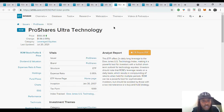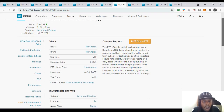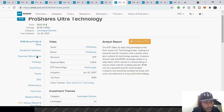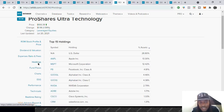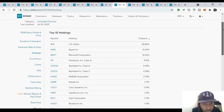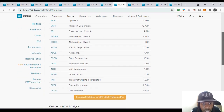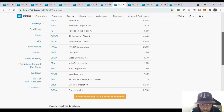All right, let's transition. What's next? Technology. This is the technology ETF. This is the ROM. Okay, I don't even know if I looked at this one. I just clicked it just to use it as an example. All right, so this is technology. We got holdings. All right, we got Apple, Microsoft, Facebook, Alphabet. When you see that, know that that's Google, and you'll see it right here. Google. NVIDIA, Adobe, Cisco, Salesforce, Intel, Broadcom, Texas Instruments.